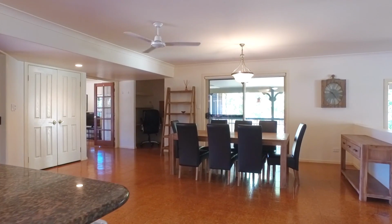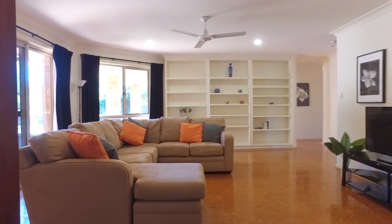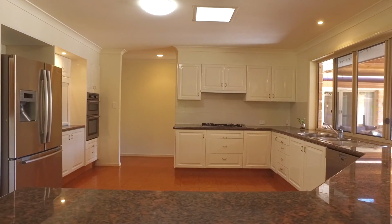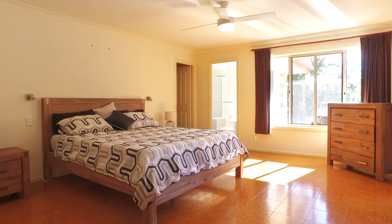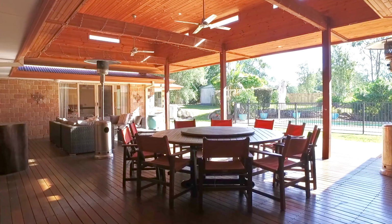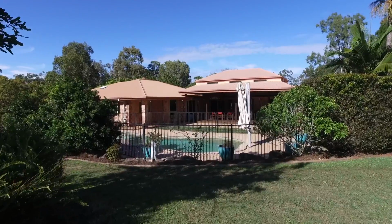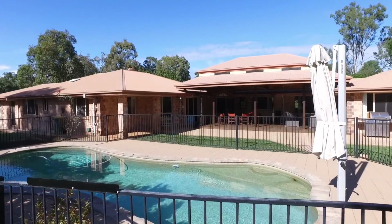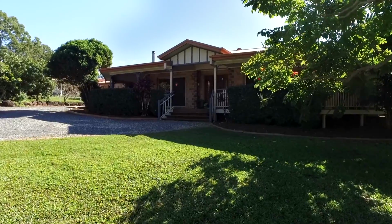The functional floor plan layout, with its formal and informal living areas, provides plenty of room for the growing or extended family. This impressive, grand family home provides endless entertainment possibilities for friends and family, with its seamless integration of indoor and outdoor living, large sparkling pool, and perfectly usable backyard for the kids to run and play. Be sure to bring the cricket stumps.